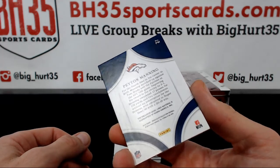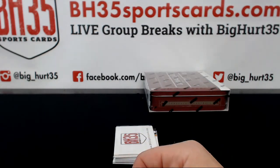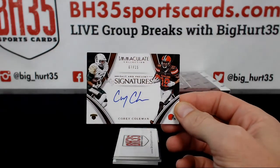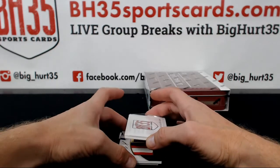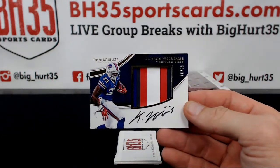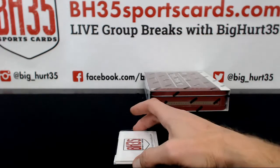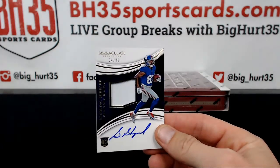Game used. Big. Corey Coleman, 7 out of 15. He got out of Baylor just in time. Carlos Williams to 99, premium patch. Four color, stripe off the sleeve. And Sterling Shepard on card auto to 99.